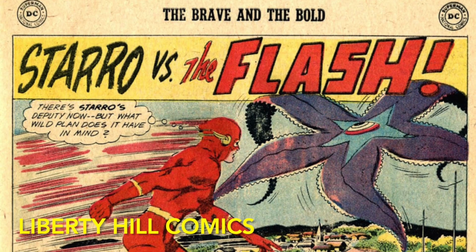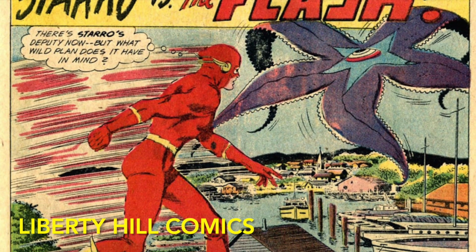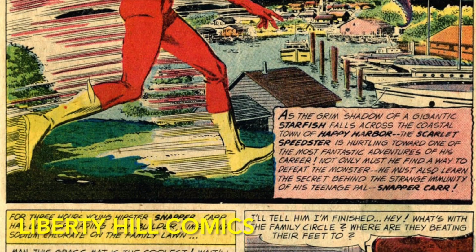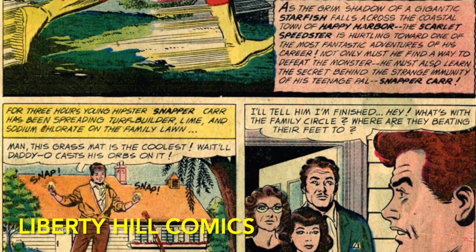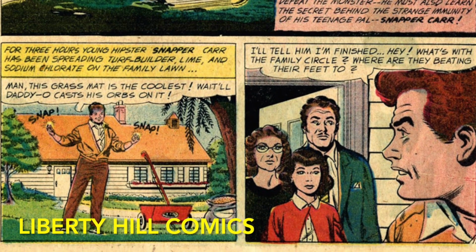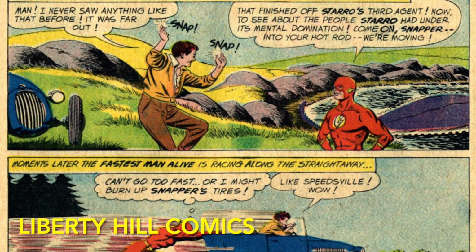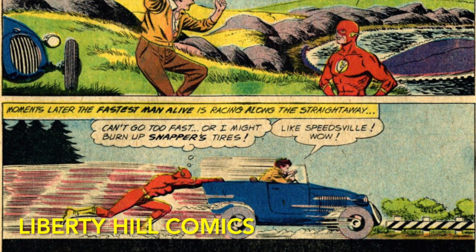The Flash's chapter introduces Snapper Carr, the hip young kid who is immune to the starfish's mind control powers. Flash similarly must save the townspeople of Happy Harbor and defeats his starfish, but not before it conveyed to Starro that he can control human minds. Flash takes Snapper with him to the final showdown with Starro, believing that Snapper's immunity to the mind control may be the solution to defeating Starro.